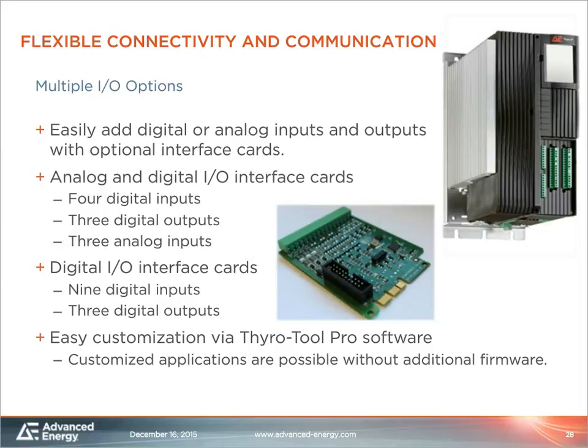Okay, we almost come to the end of the presentation. Here on this slide, you can see the order numbers of the available accessories.